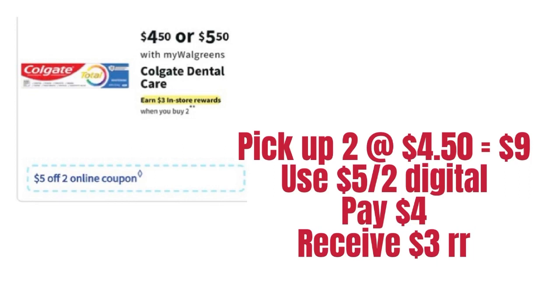They're giving us a $5 off of two digital, kind of the same as we had this week with the $2.50 digital off of each. We'll pay $4 out of pocket, getting back a $3 register reward. Perfect to throw in a spin deal, especially when you are close to your price and you want to just go ahead, plus it gives a register reward back. And anytime we can get cheap oral care, definitely a go.